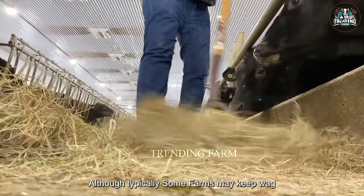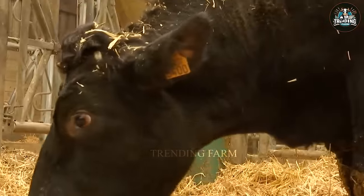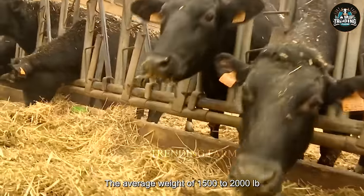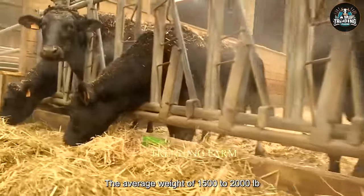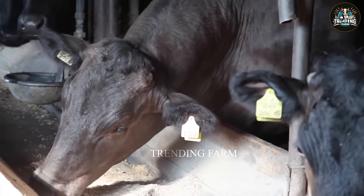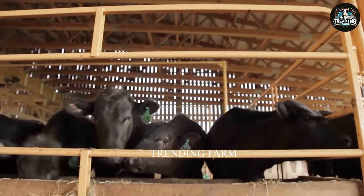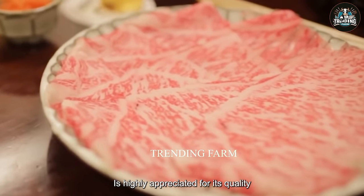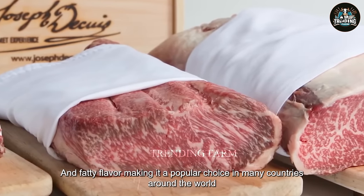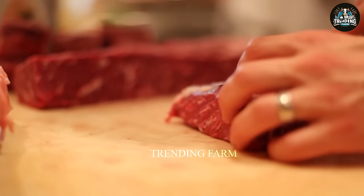Although typically some farms may keep Wagyu cattle longer so that they reach their peak weight, between 2 to 3 years of age, with an average weight of 1,500 to 2,000 pounds. Wagyu beef is highly appreciated for its quality, with a delicious, soft, and fatty flavor, making it a popular choice in many countries around the world.